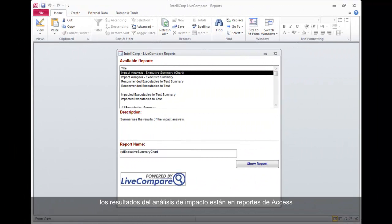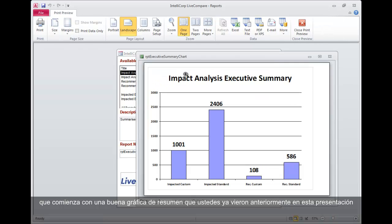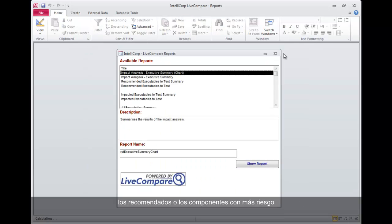The results of the impact analysis are formatted as an Access report, which starts with some nice high-level summary charts. You've already seen these in the presentation earlier, which illustrate the value of using LiveCompare in a change cycle, especially from a testing perspective. We can see what's impacted. We can see it significantly reduced to the recommended or most at risk components.